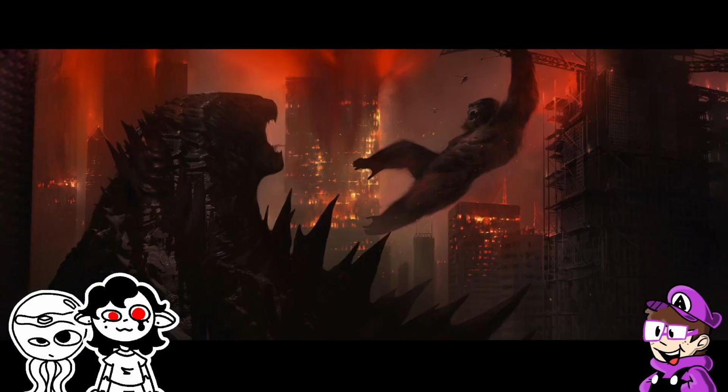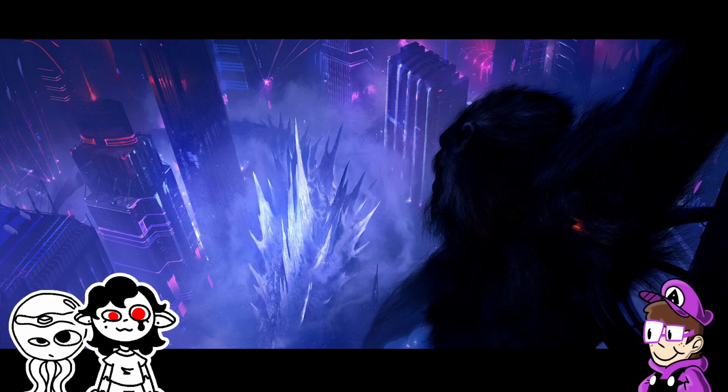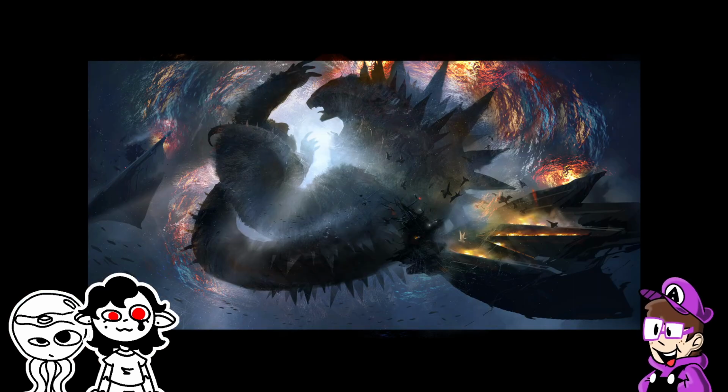Ooh, got another one. Him swinging. You know what he looks like there? He looks like the generic King Kong knockoff from War of the Monsters on GameCube and PS2. There's more of the fight. There's more Mecha Godzilla. Oh, that's neat looking.